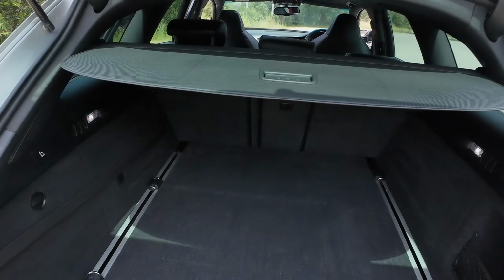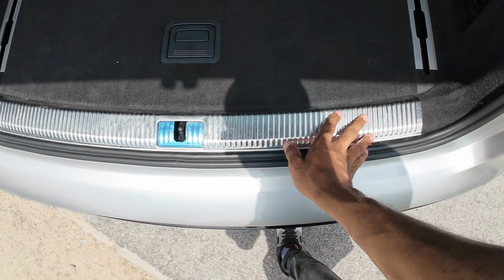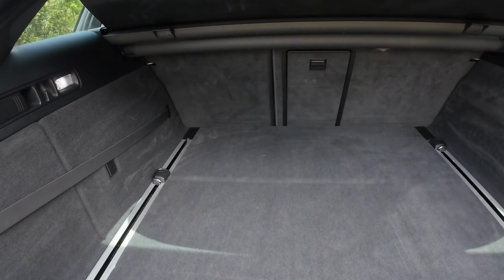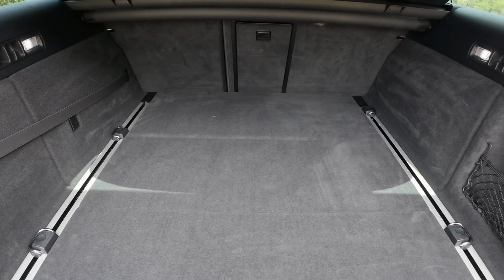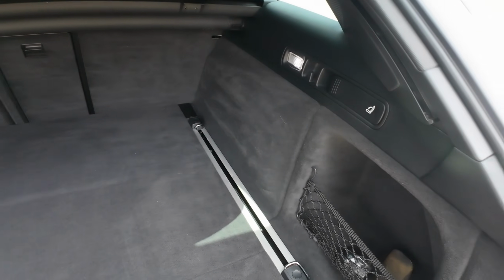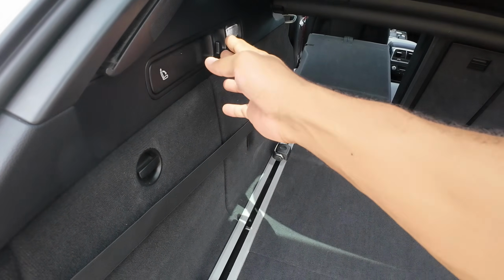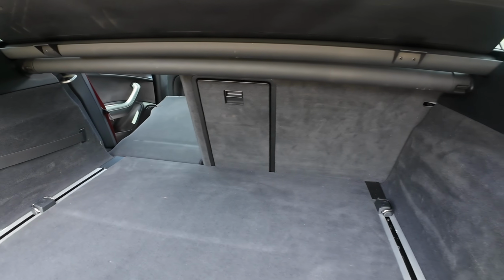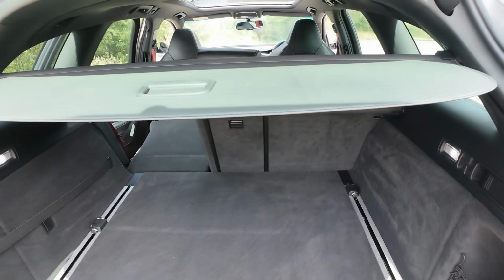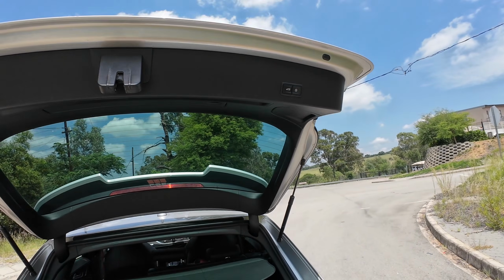But yeah, this is the boot on the RS6, and the lining on it is actually pretty insane. The aluminium plating right here to protect the paint. And as you can see, this is a massive boot. So 565 liters in boot capacity. With the rear seats raised, you can actually fold them using these buttons. There's a bag on the other side, so I wouldn't want to lower that side. But you can lower both sides, and with both sides lowered, you get a total of 1,685 liters. And yeah, power operated tailgate.